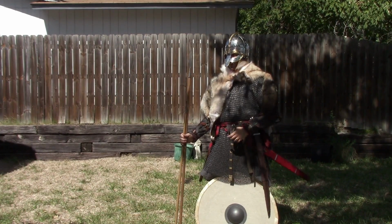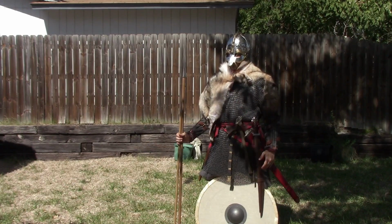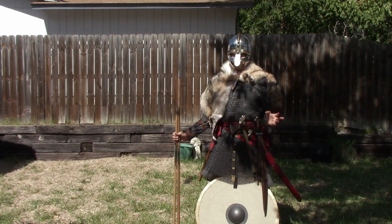Now, though, there are different variations on the sword designs. Some of them were beautifully ornate beyond measure. But, yeah.